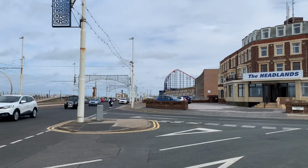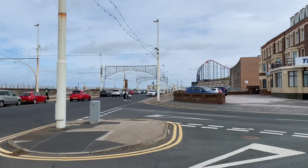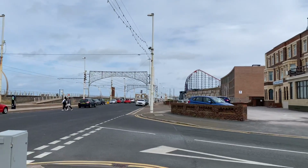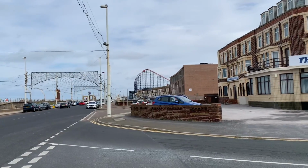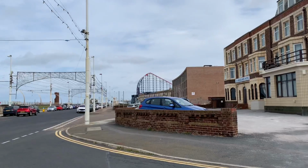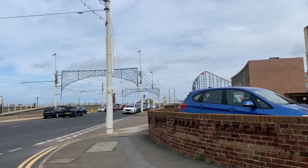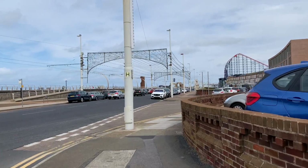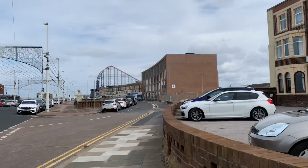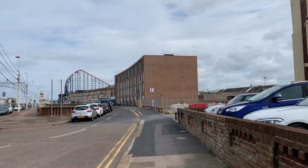So this end of Blackpool was always the place to stay back in the day, but unfortunately in recent years, as everybody's decided to go off to Spain and all the other exotic places, it fell a little bit into disrepair. Some of the hotels, particularly more south behind us, are worse for wear, some of them are waiting for demolition, some of them have been demolished, and it's now seeing a resurgence this end of the town.